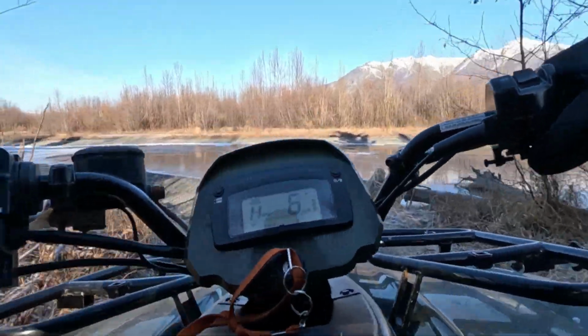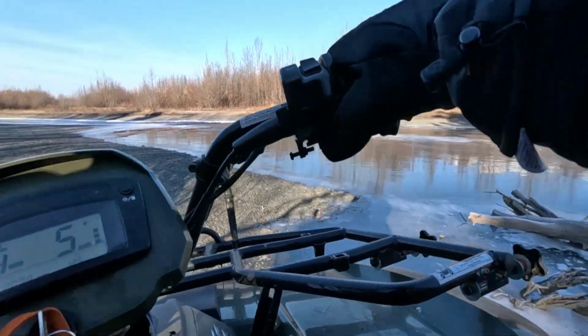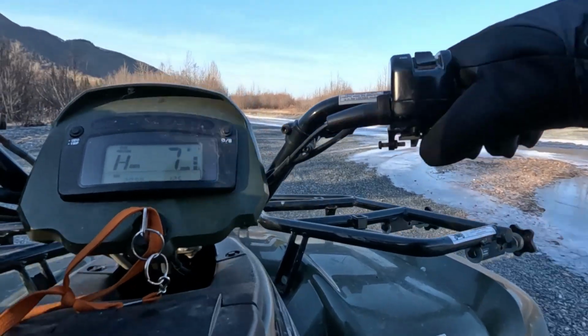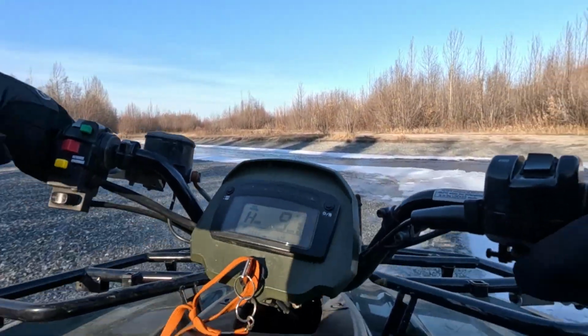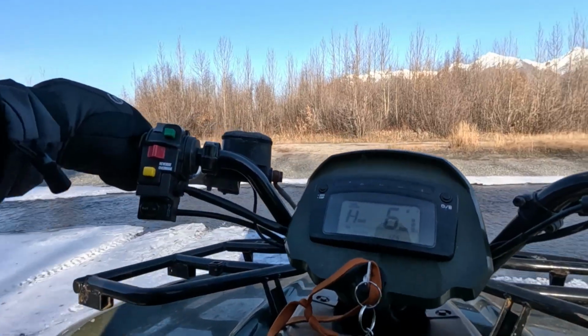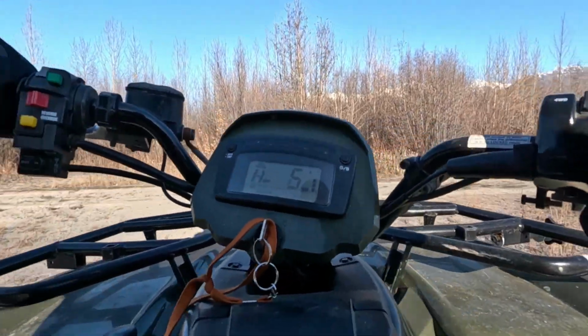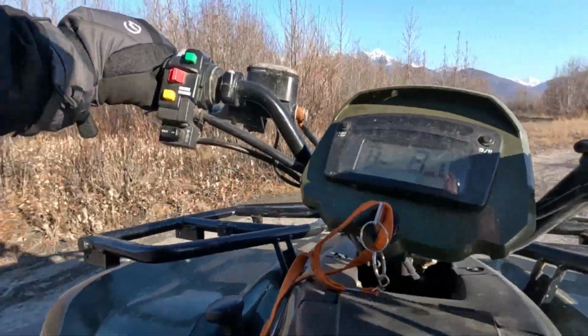To the river, which is freezing up. This is just a tiny side channel. Now we're on the gravel bars.